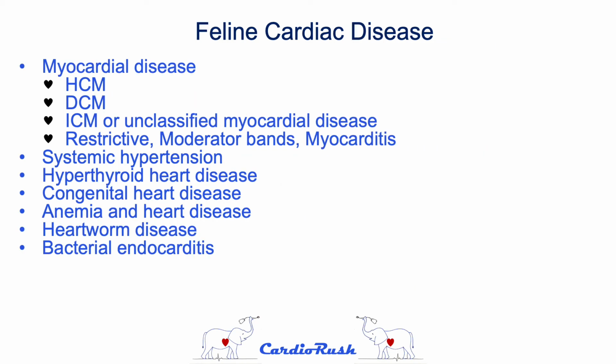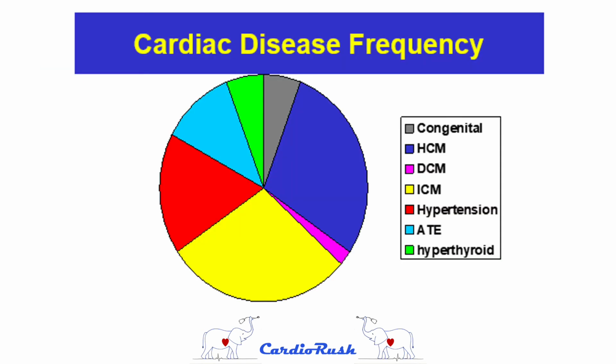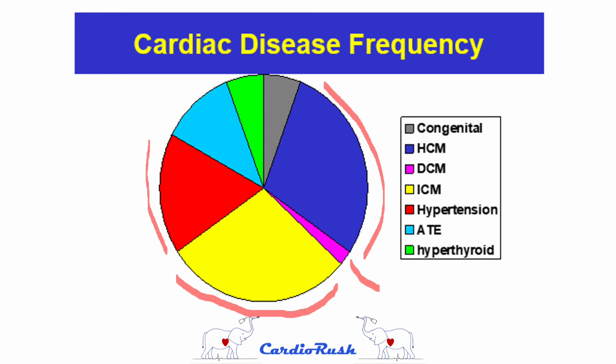So we talked about hypertrophic cardiomyopathy. There's a number of other less common forms of heart disease in cats. We'll talk about just a few of those for a minute. If we talk about the frequency of heart disease in our clinic, we see a lot of hypertrophic cardiomyopathy. We see a number of cats that have systemic hypertension. We see some cats with unspecified cardiomyopathy. Very few cats with dilated cardiomyopathy. A number of cats that have arterial embolism who are put to sleep before they ever get an echo. And we see a relatively small chunk of cats with congenital disease.